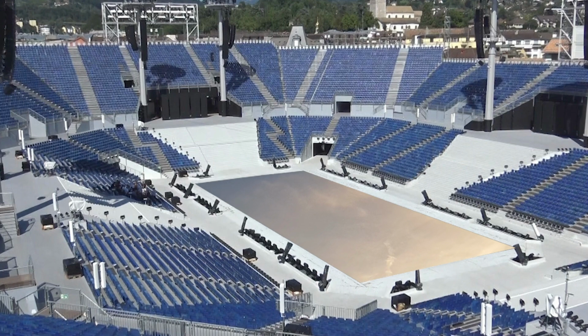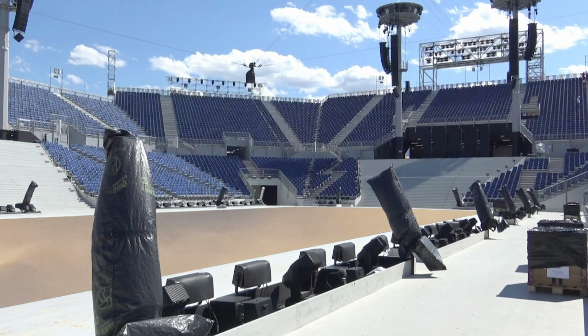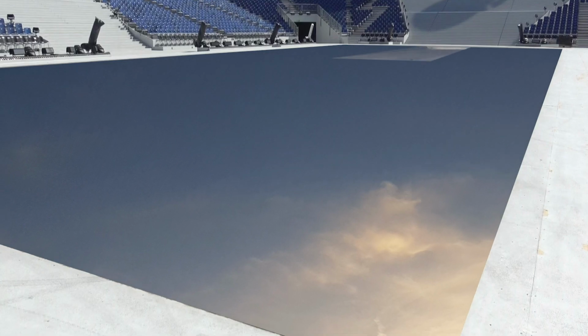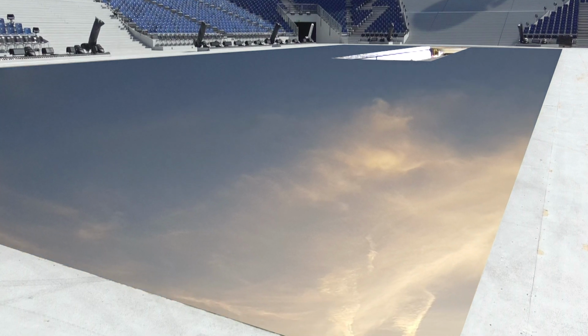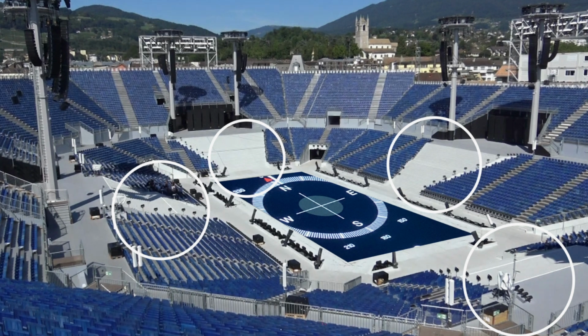The central stage has an 800 square meter LED floor. That is huge and impressive. Within the LED floor is a 20 meter times 4 meter ramp, thus allowing performers to enter from below stage level. Surrounding the center stage are four stairways. Each stairway connects with an upper stage.